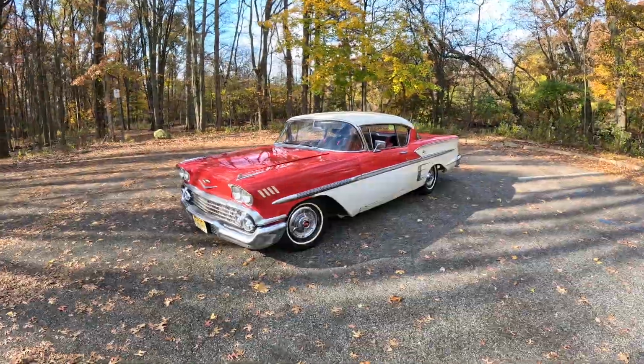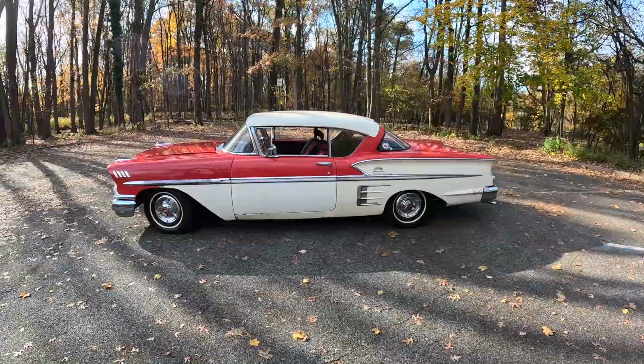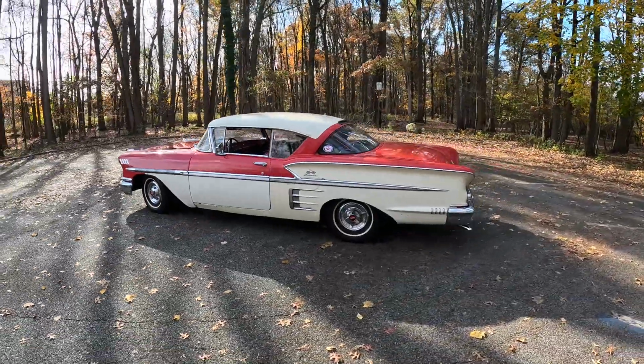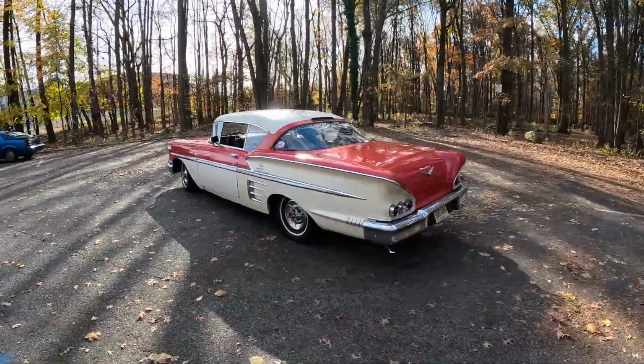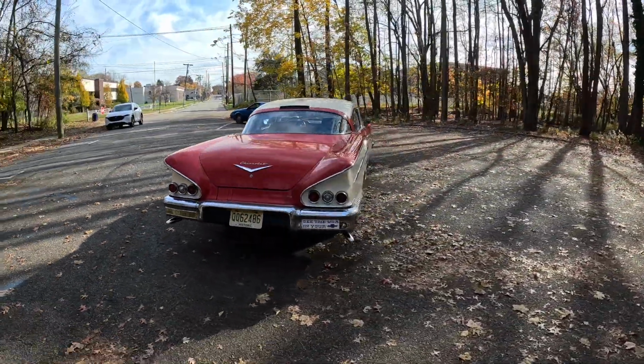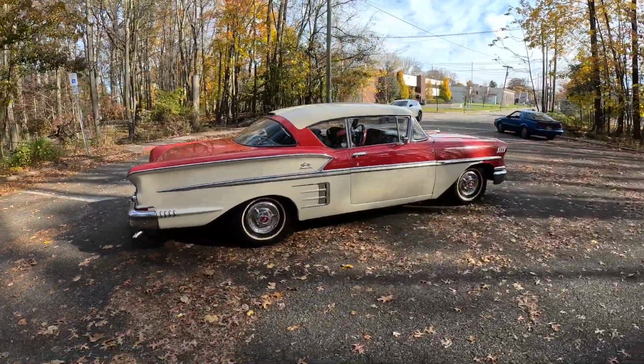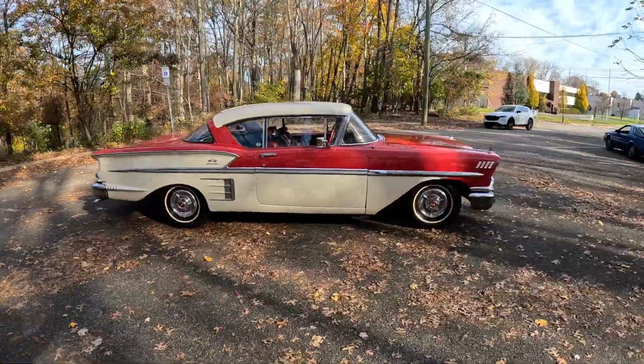Now we gotta talk about the looks, and this is one of the most iconic cars ever. It does look like that '57 Bel Air with the front end, of course, but just the overall, the tail fins, the circular little tail lights, all of these features are just so wonderful, and it's so American. It's so iconic. And so let's get on to my final thoughts. What do I think driving a '58 Impala?